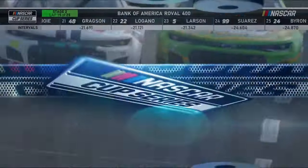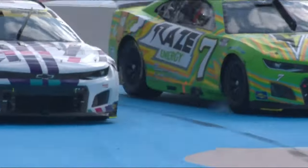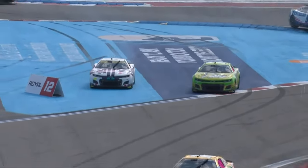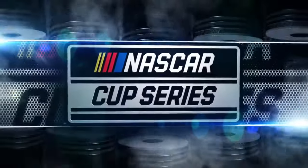As they came into the trilogy chicane, here's what happened. A little bit of contact. Noah Gragson, Corey LaJoie, both of them. All right, I've got to stop. Got to get going again. I'll be honest, that's pretty funny. Corey's not laughing, but dang gum, I am.